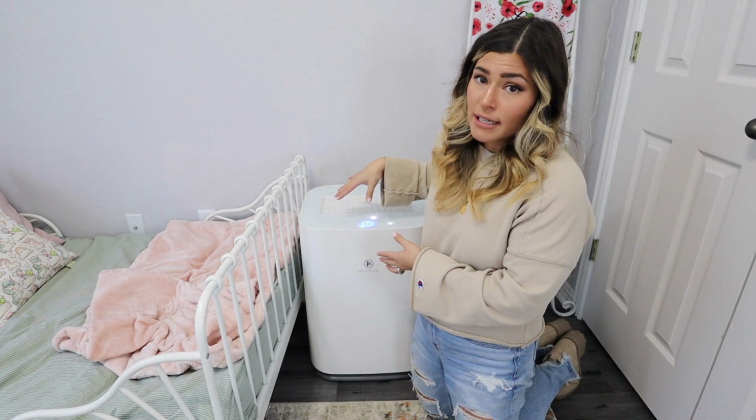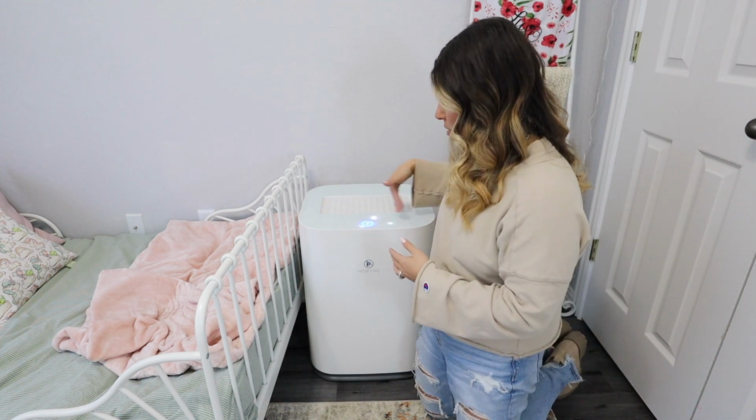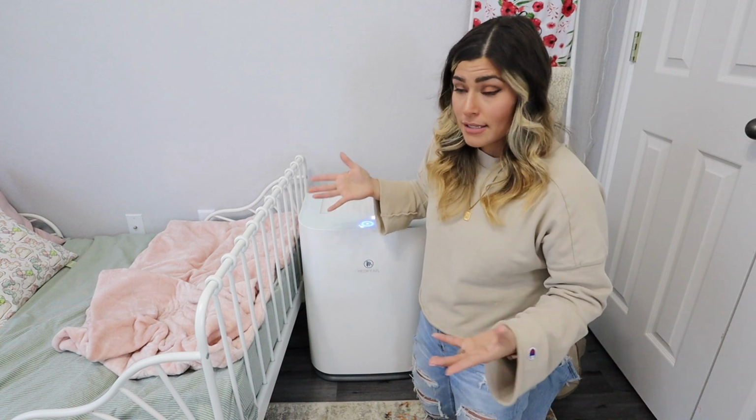Now back here, it's just got another air filter. This also has different settings on it, so you can customize it to whatever you need. So if these lights bug you, if you're a super light sleeper or you're light sensitive, you can turn those lights off.